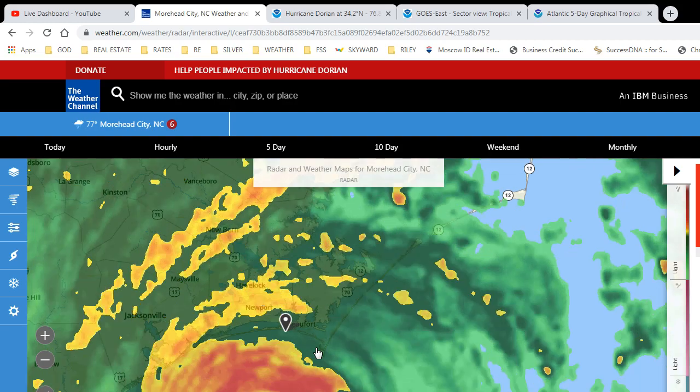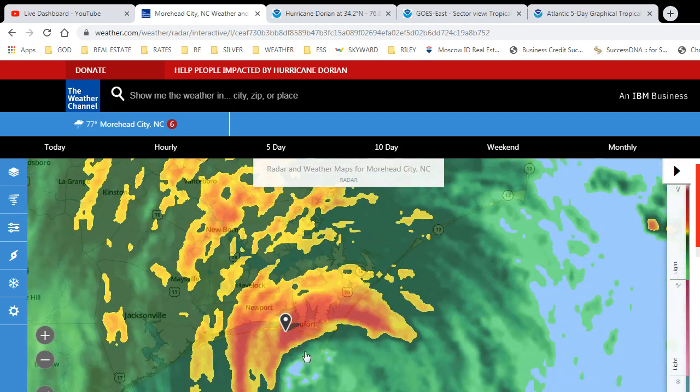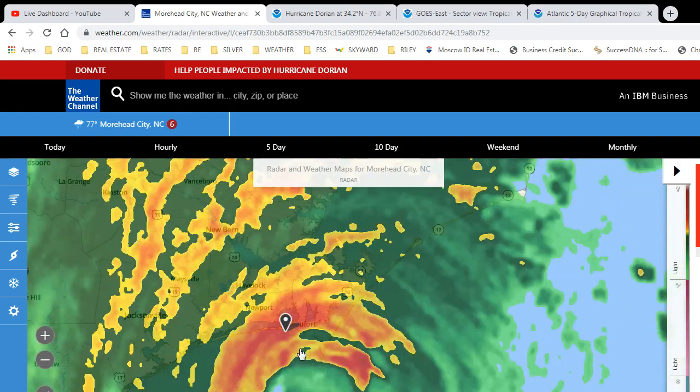So you can see that eye wall starting to come right here into this area, or the eye itself, I should say.